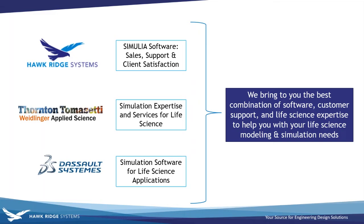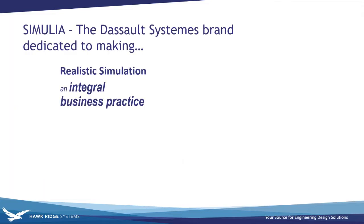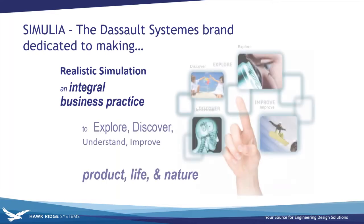And then finally, Dassault Systems, which is, of course, our software partner on both sides of the fence with SolidWorks and SIMULIA, and moving forward with CATIA, ENOVIA and the 3D Experience platform. So SIMULIA, of course, is the Dassault Systems brand that's dedicated to making realistic simulation an integral business practice to explore, discover, understand, and improve product life and nature.